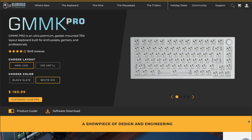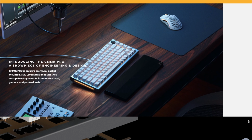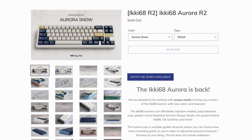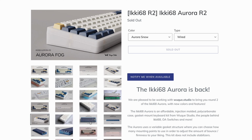For those who want something a bit more customizable and pricier, I'd recommend you check the GMMK Pro and delve into the custom keyboard game. Going into 2022, I plan on building my own custom keyboard and maybe checking out group buys like the Icky 68. It's just so cool, and hey, we all use keyboards. Staying with gaming peripherals, let's move on to mice.